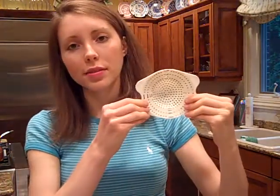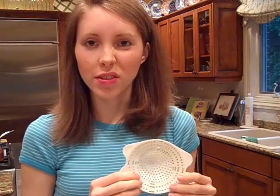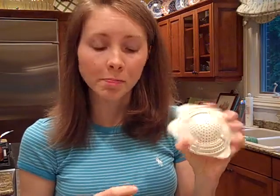Another thing that I use is this little plastic sieve. Probably cost all of 99 cents. I think it's meant for draining tuna, because it has handy dandy little indentations for attaching to a tuna can. But I use it for draining beans and canned tomatoes, things like that. It just makes life a lot easier if you're using canned goods.